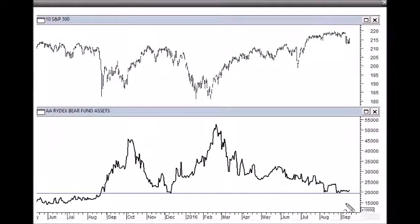And the bear fund assets, if we look at those in isolation here, are still at a really low level, and there's certainly been no pickup here in the bear fund assets. Again, that's just a little worrying.